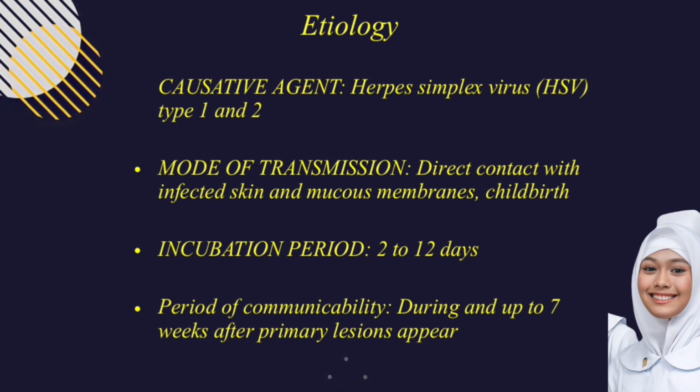So type 2 is the genital herpes. Genital herpes causes blistering sores on the genitals, usually contracted through sexual contact, and it can also be contracted through the mouth. The causative agent, as I mentioned, is the herpes simplex virus: type 1, which is the oral herpes, and type 2, which is the genital herpes.